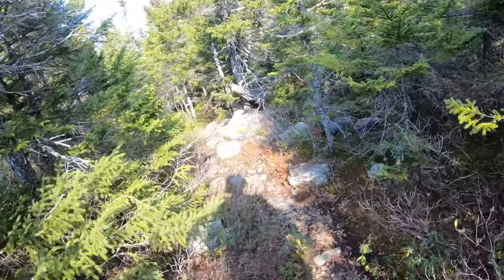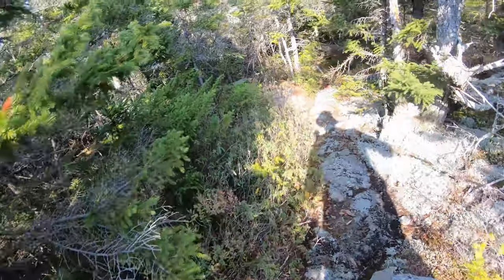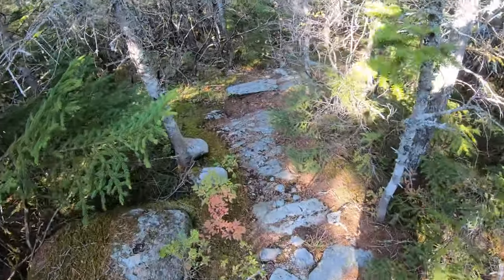Alright, just made it to Mount Parker. Didn't record too much because there was a lot of people there. But now we're heading back all the way back to Resolution, and then back down to the Jeep.